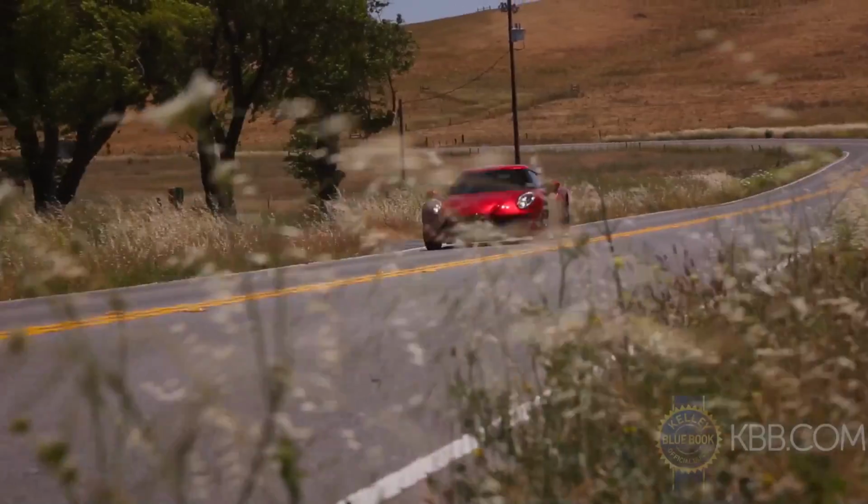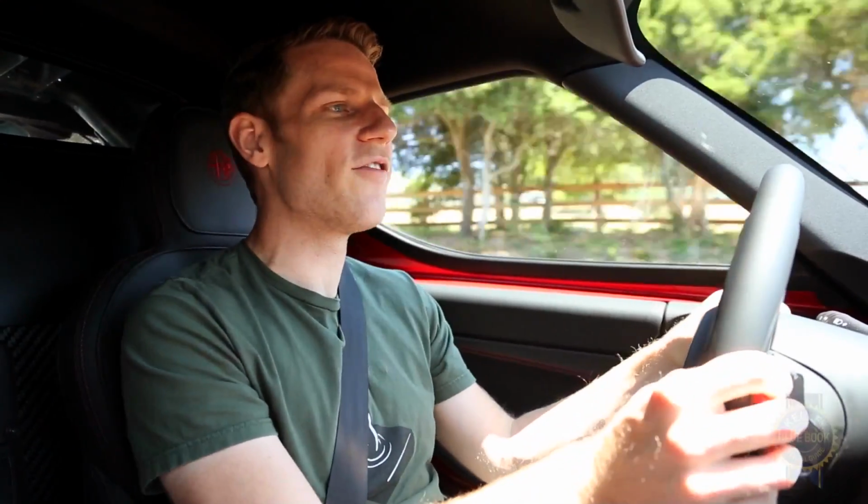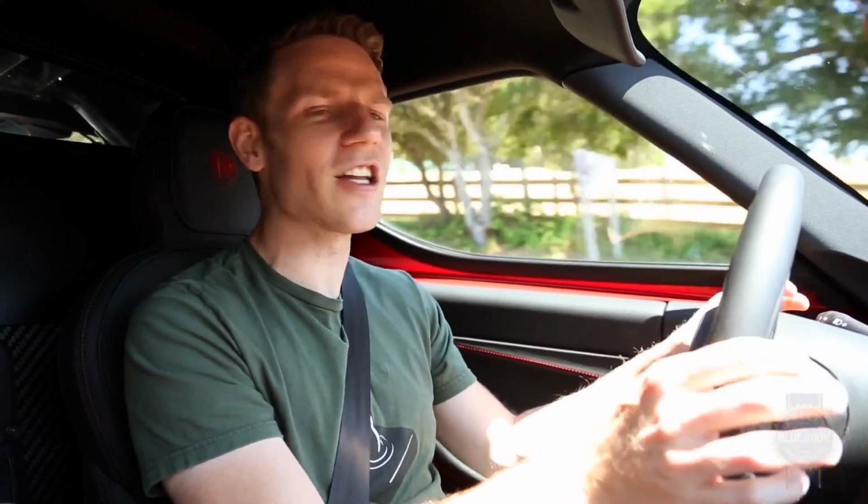Sometimes when you take a car and strip it down to its essentials, it's fun to drive quickly and terrible at all other moments. The Alfa Romeo 4C isn't like that. It takes a little adaptation.